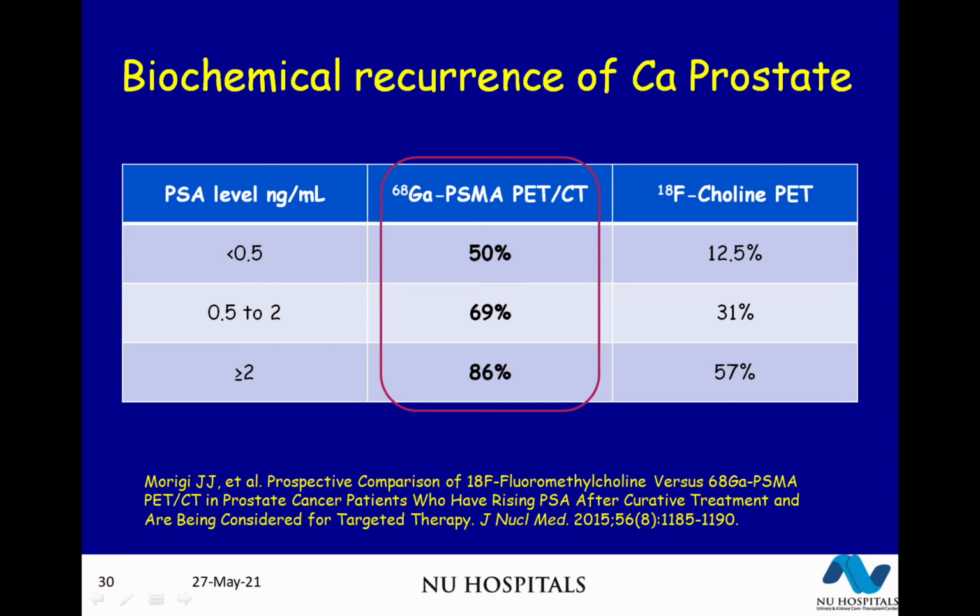So here they have given reference values also, sir. In a PSA of less than 0.5 also you can see there is a 50% pickup of patients with the PSMA PET scan. And the sensitivity has gone up to 85 to 86% when the PSA is more than or equal to 2. This is what even Campbell states also. If the PSA is more than or equal to 2, obviously the sensitivity and diagnostic accuracy also increase up to 85 to 86% in picking up metastasis.